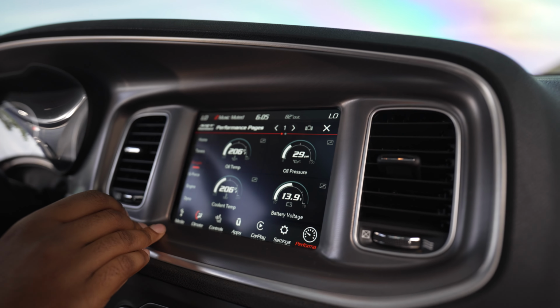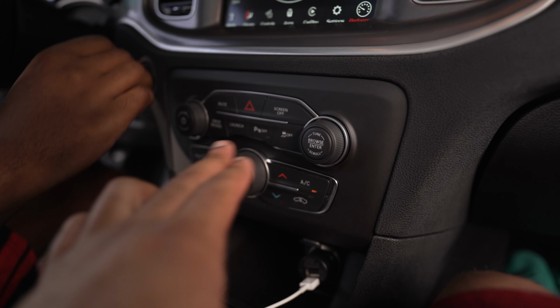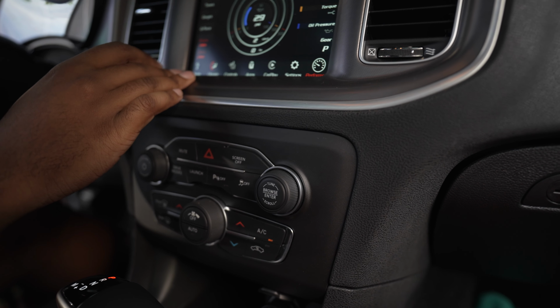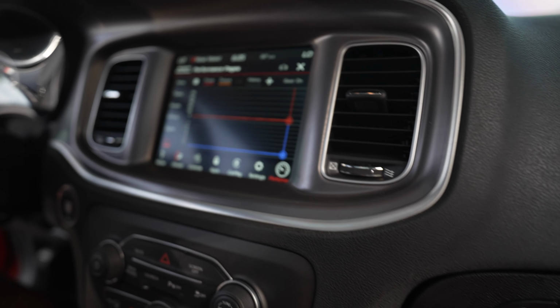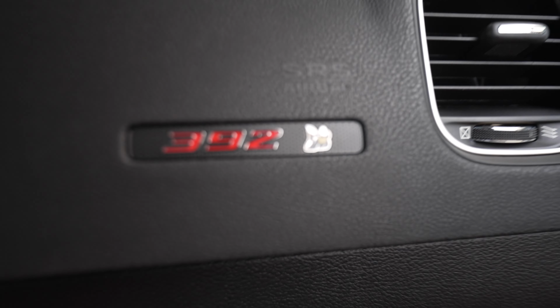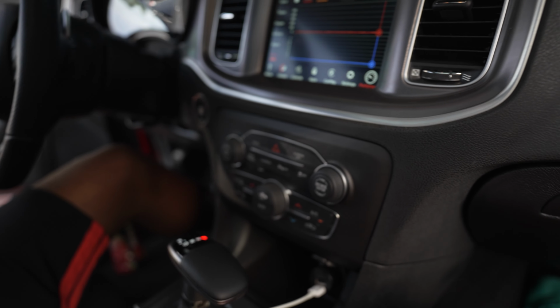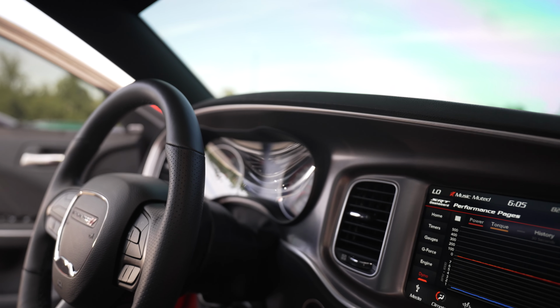So the Uconnect is pretty much the same. It looks like all of the gauges and buttons down here are all the same: drive modes, launch, these two buttons here, parking sensor. Everything's the same as far as the buttons are concerned. 392, the interior door, all that stuff is the same. So Dodge pretty much kept the interior the same. Uconnect's the same, the DID over there, all that stuff is the same.